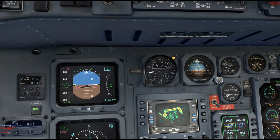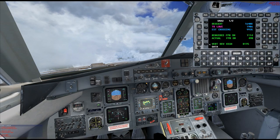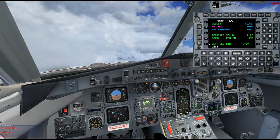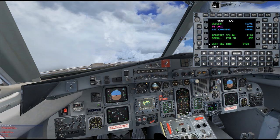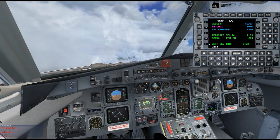Swissair 231, maintain 1,000 feet until established, cleared the full ILS runway 26, approach QNH 1019. Roger, Swissair 231. Descend flight level 150. Vertical speed minus 1,000. Radar contact, maintain. Okay, setting. Vertical speed minus 1,000 selected.